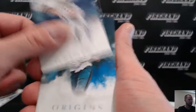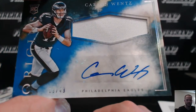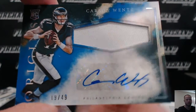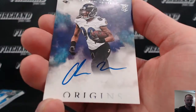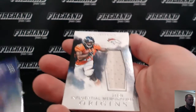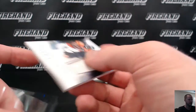Allen Robinson, Andrew Luck, Jordan Matthews to 150, Melvin Gordon, and Carson Wentz, 19/49, one color auto patch, the Eagles. Shamrock and the Eagles. Paxton Lynch and Carson Wentz in the first two packs, look at that. Chris Moore for the Ravens, and Fox, and another influential memorabilia for the Broncos, CJ Anderson, Lem Sam Nang.